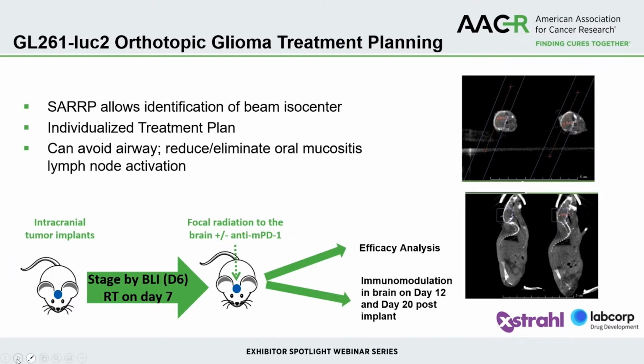So what I'm going to be talking about today is our GL261 orthotopic glioma model. This is a model that's implanted directly into the brain of mice and is monitored by bioluminescent imaging using one of our IVIS imagers. And this is a setup of how this study was run. First, we implant the tumor cells directly into the cranium of these mice stereotactically, and then let the tumors become established over the following week. On day 6, we enroll the animals based on their initial BLI signal, and then treat them with either focal radiation, anti-PD-1, or a combination of both.